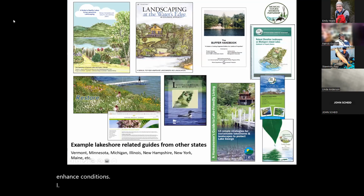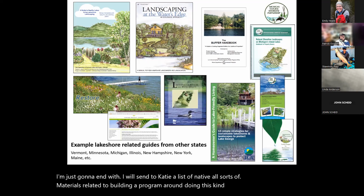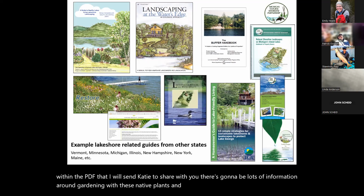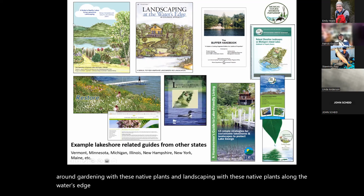I'm just going to end with this: I will send to Katie a list of all sorts of materials related to building a program around doing this kind of work from the ground up. Within the PDF that I will send Katie to share with you, there's going to be lots of information around gardening with these native plants and landscaping with these native plants along the water's edge. So if you want to dig deeper, know that we will share those resources with Katie and the team and make sure that you're connected to them.